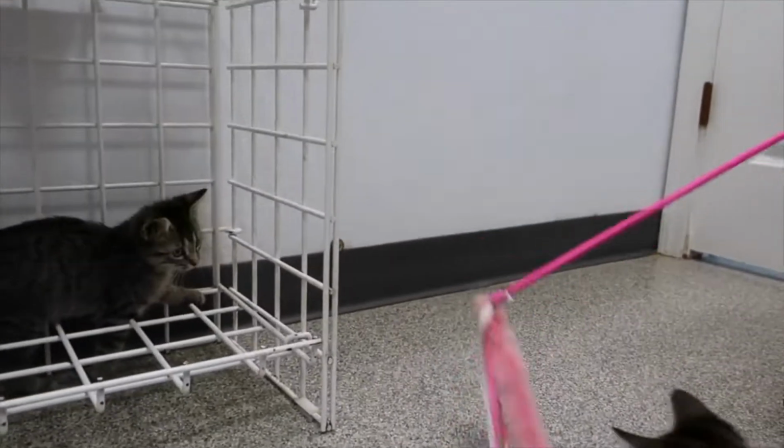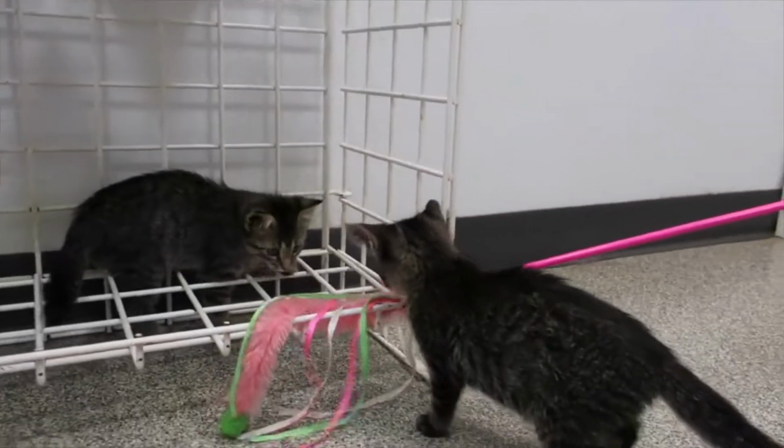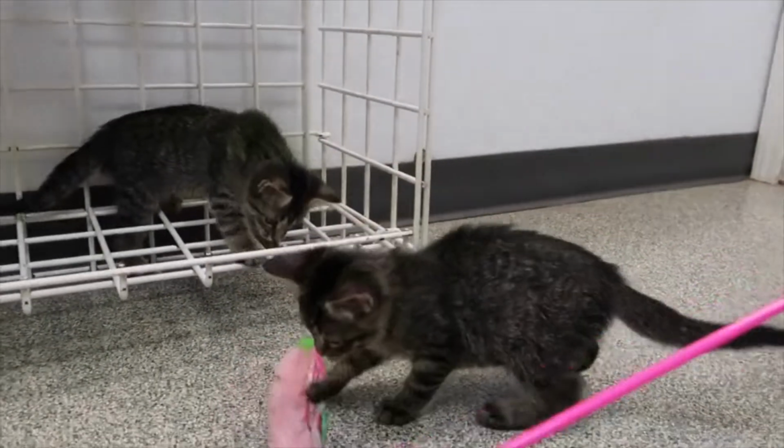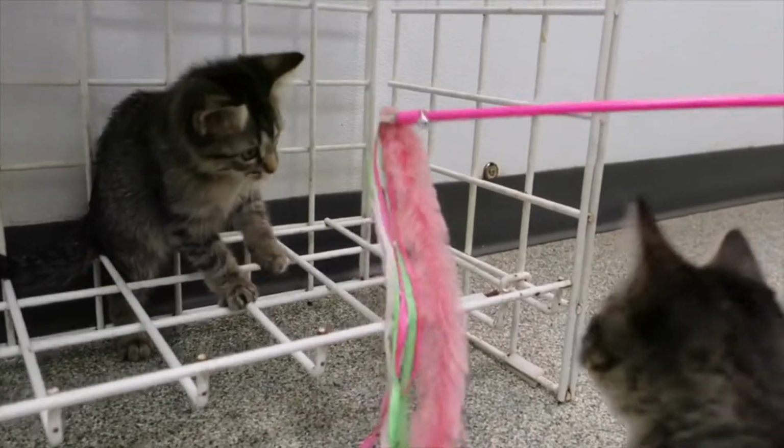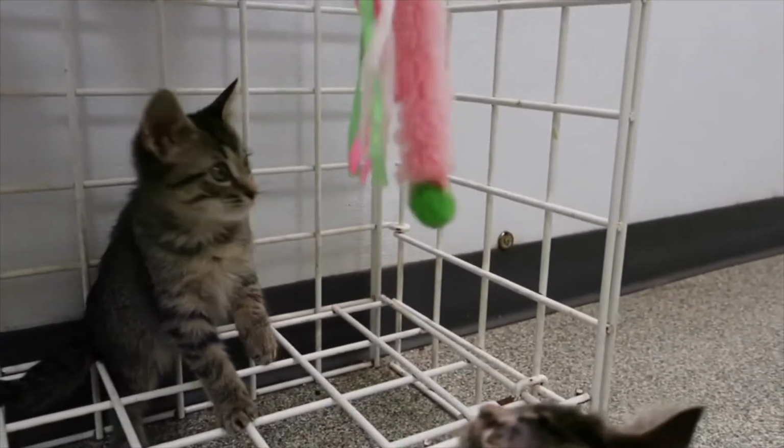And over there is little Tulip. Oh my gosh, they are precious. They're about 8 weeks old. They are brown tabby girls. Come here, Tulip. You want to play too? She's got a cute face too. They both have cute faces.